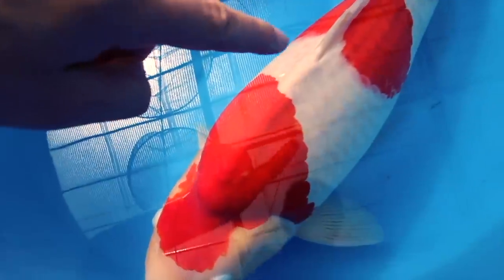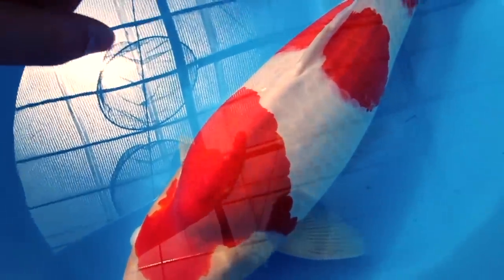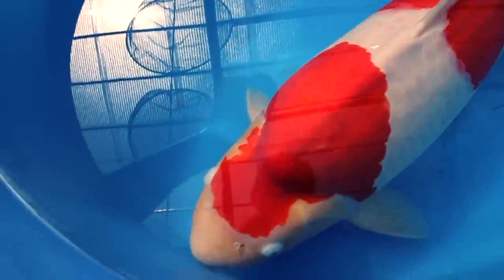The rest of the day, now we can wait a little bit. It's white.